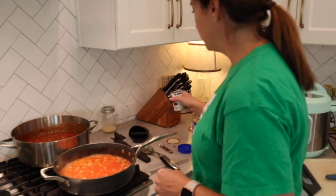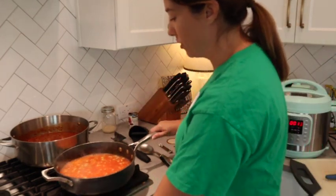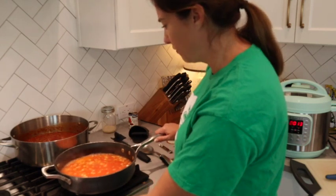So anyways, I'm gonna just set this aside, and I'm gonna turn this fire down because it's on the biggest burner. Do you have a favorite burner on the stove? I do. I think everybody has a favorite burner.